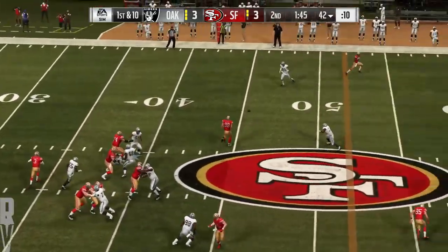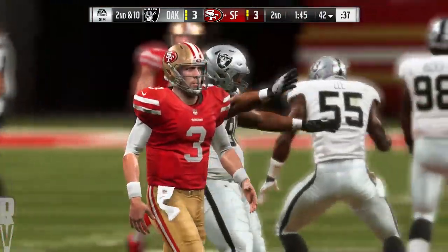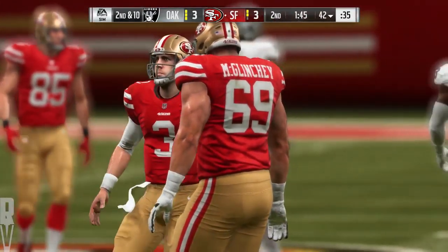Here's Beathard to throw. Toward the center of the field, but it's incomplete. Garrett Selleck, the tight end, was the target. And that'll bring up 2nd down.